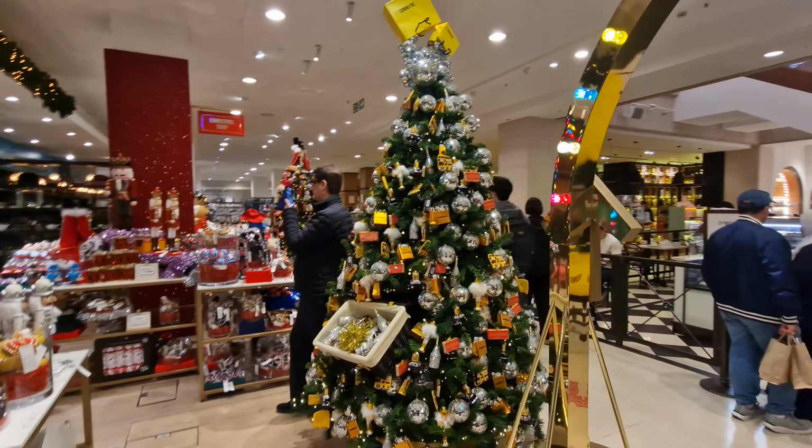So here you've got all things royal, with the Queen and various crowns, plus corgis as well. And in here you can buy a box selection which has got various decorations, including crowns, the Queen, and other bits and pieces that you can hang as well. So you can buy them as a set of six.